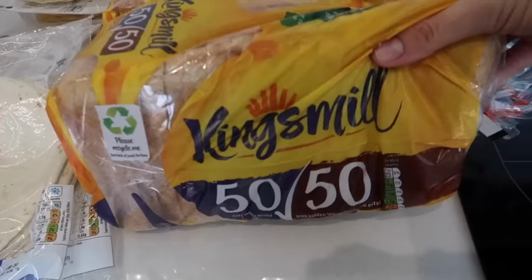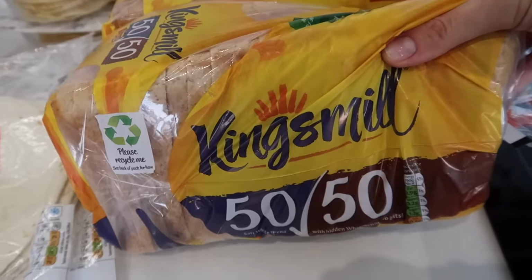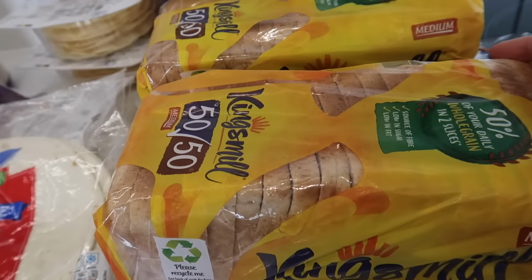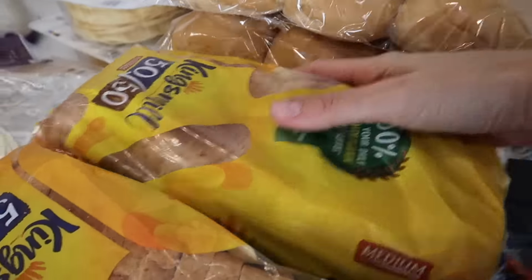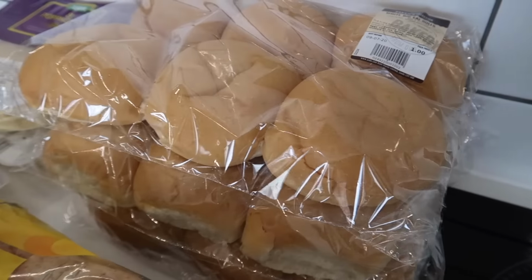I'll explain about that. Then we've got some bread, my 50-50 compromise, because I know my husband and children would rather I bought white bread, but this is my nod towards let's be healthy, guys, let's be healthy. We've got these nice big rolls.